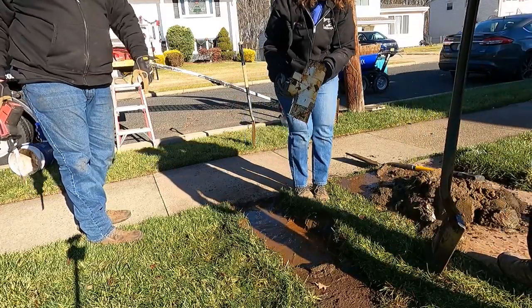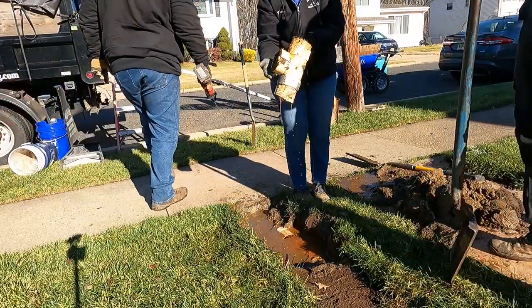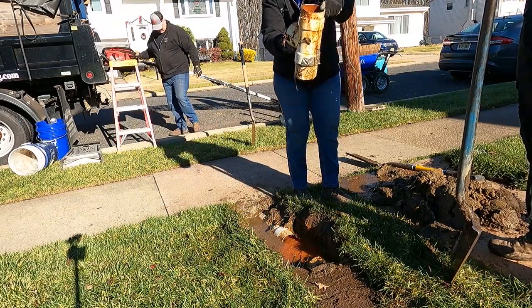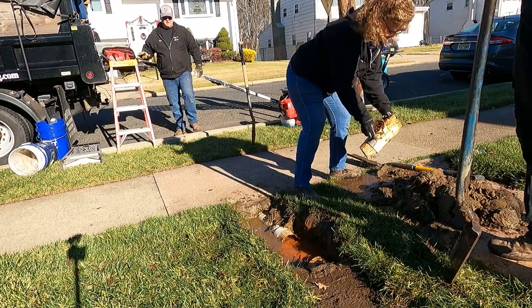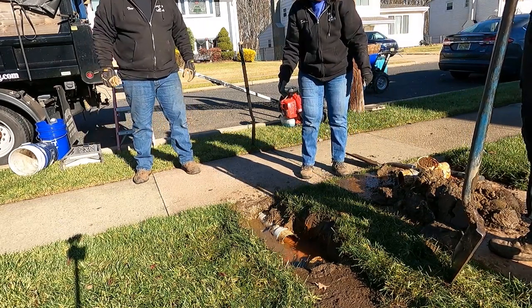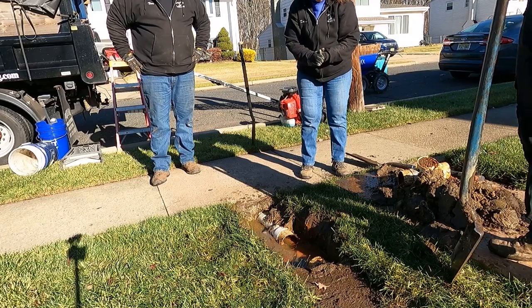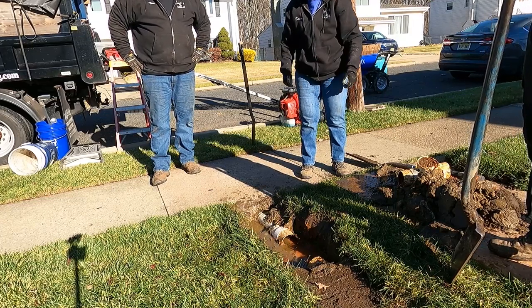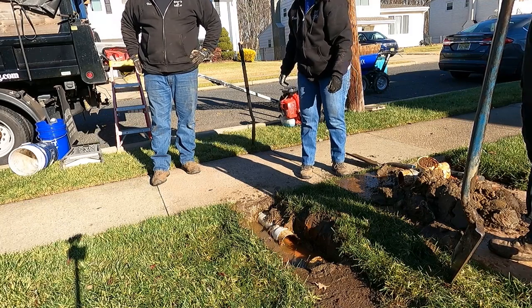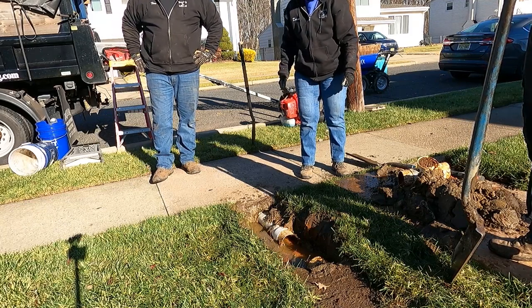Here's your clog. It's not the best pipe. No, right? Nothing near like what we're putting in.